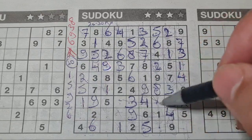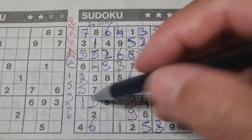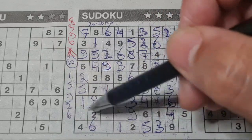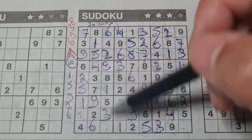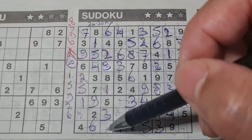We see a 3 in this row, no 3 there. 3 should be there. 3 in the last row, 3 in that row, so the row between, the only 2 places left for the 3 should be here or there. We see a 3 in this column, no 3 there. 3 should be there. 2 missing numbers in this big square, the 1, the 2, 3, the 4, the 5, the 6, 7 is missing, and 8 is missing.